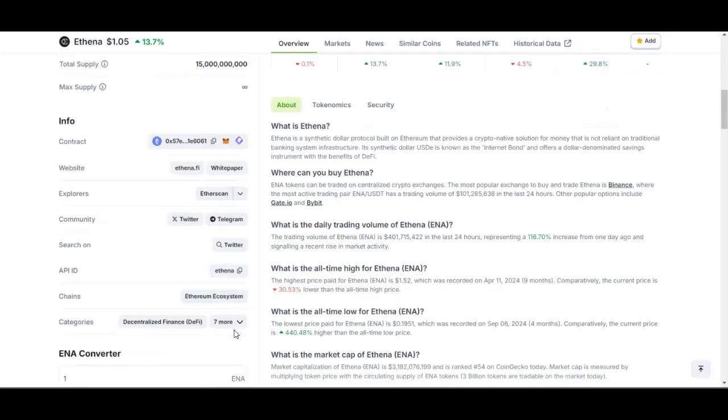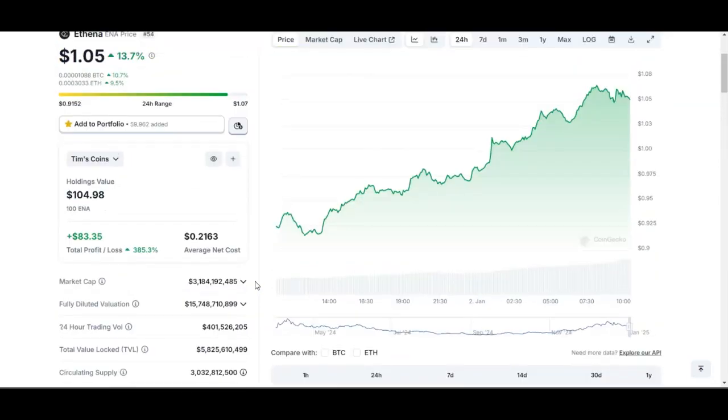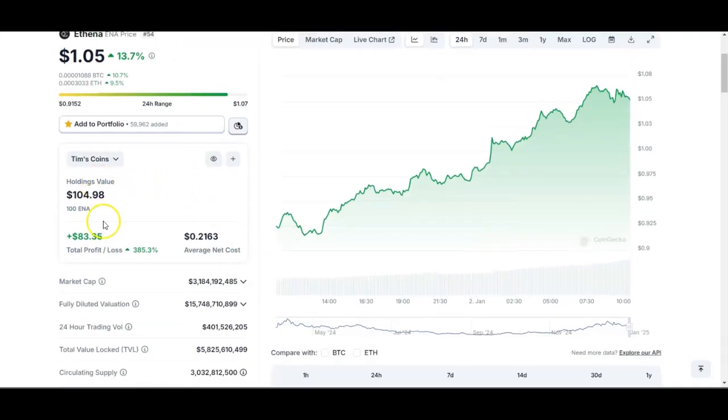If we take a look at the all-time high, it's still 30% on sale. Not a bad price still, I would say. I do believe Ethena will be one of the better plays from the newer coins. It's why I picked it up. I have a small amount though, guys, and you can see my average net cost was super low. So I should have probably picked up more, but it's still a risk in my opinion because it's new.